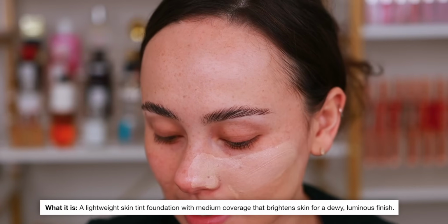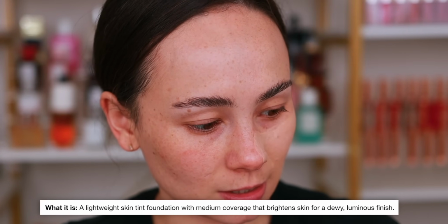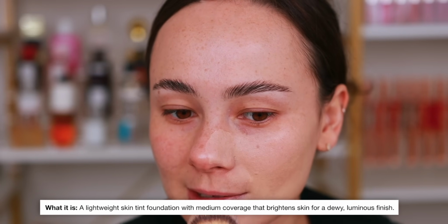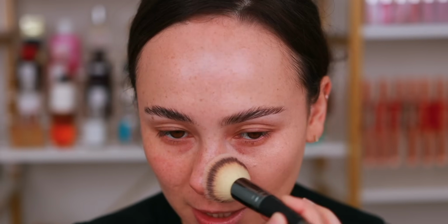So anyways, they say this is a skin tint foundation. I didn't know that they considered it that. It's a foundation, if you ask me. It says it gives a dewy, luminous finish. You know what's interesting about this foundation is it changes colors when you touch it if you don't blend the pigment prior to applying it to the face.